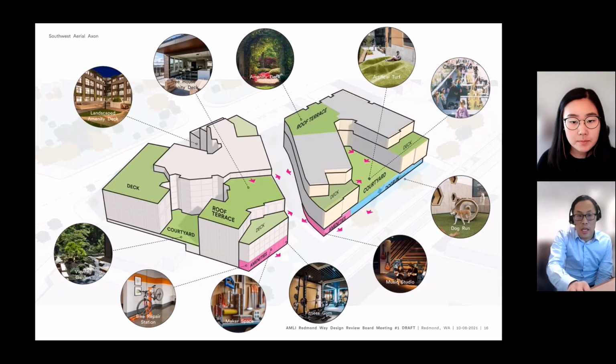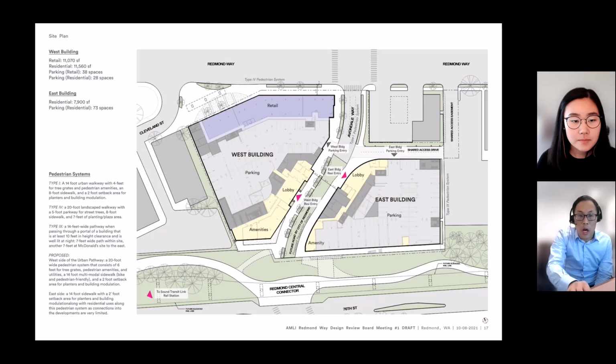Looking at the building from the other side, you can see the required setbacks along the Redmond connector, 3 courtyards spaced around the buildings to break up the massing, and amenities sprinkled at the ground level and level 2 to activate various sides. We're proposing a central drop-off along Avondale Way with vehicular access at the corner and along our easement.